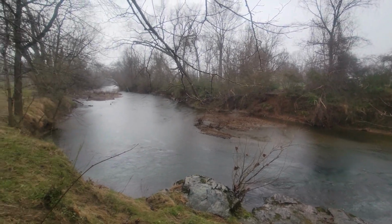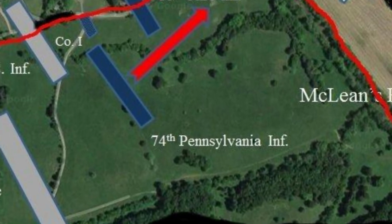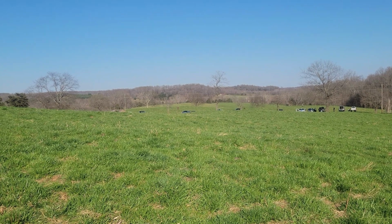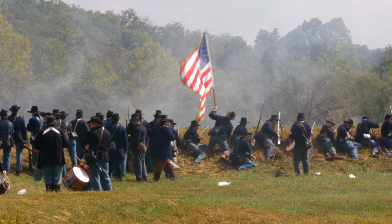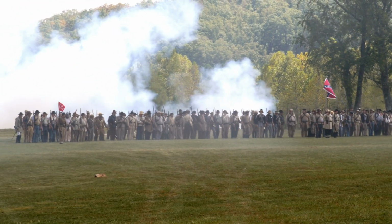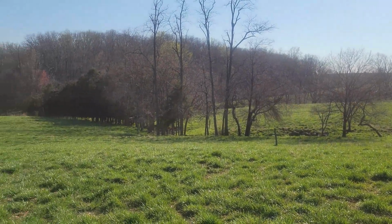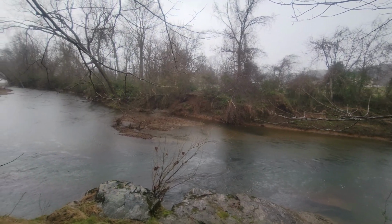74th Pennsylvania crossed the river first, and then once they started to skirmish with the Confederates, they asked for backup, and the 8th West Virginia and the 61st Ohio were sent over. They charged, so the Confederates would have pushed them from up here on the hill and then pushed the Union troops back across the river back that way.